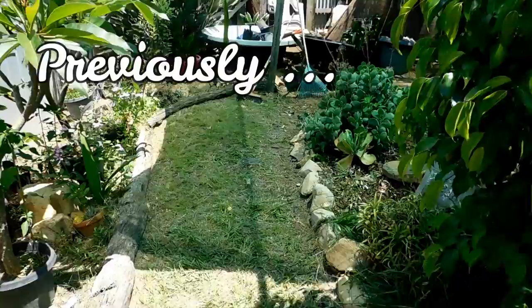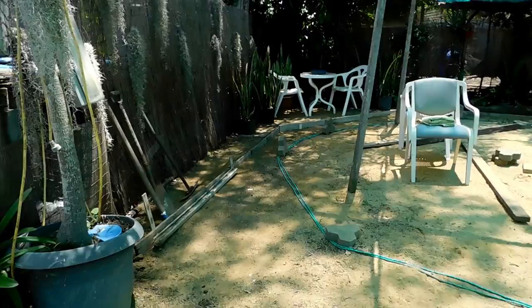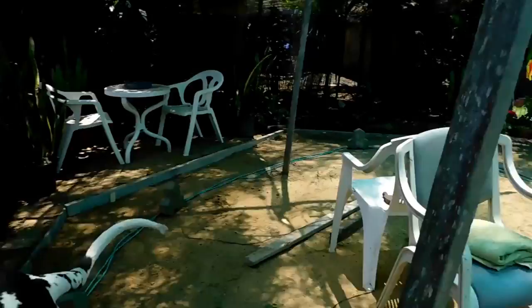This is the area we're working on at the moment. This is the pool area. Greg's just framing up for the pool. The pool will fit in that area. It's 15 foot. So we're just waiting on a load of sand to be delivered.